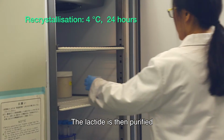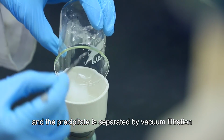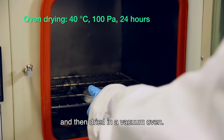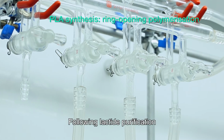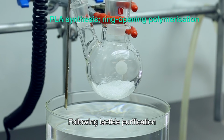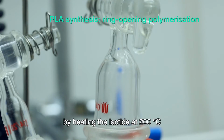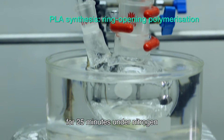The lactide is then purified by recrystallization in ethyl acetate, and the precipitate is separated by vacuum filtration and then dried in a vacuum oven. Following lactide purification, the PLA is synthesized by ring-opening polymerization by heating the lactide at 200 degrees Celsius for 25 minutes under nitrogen.